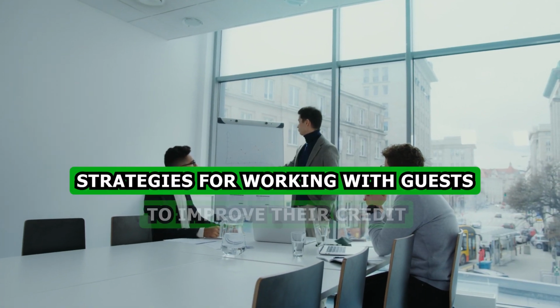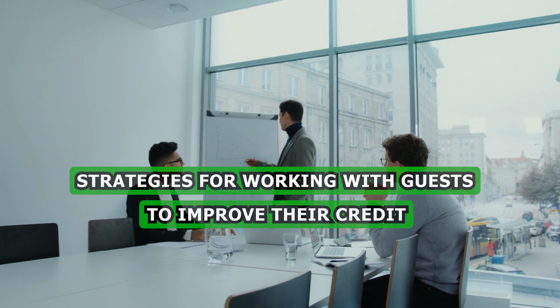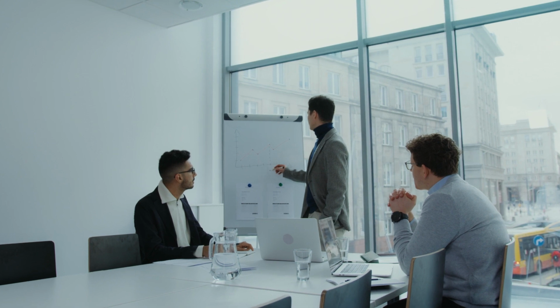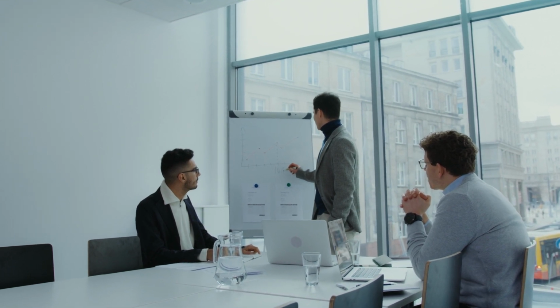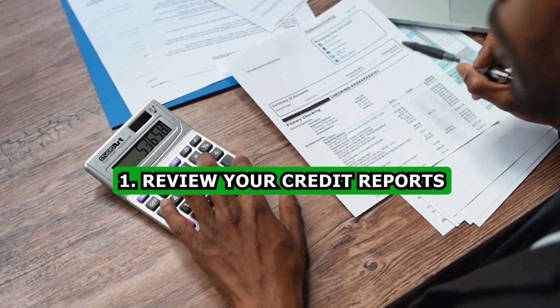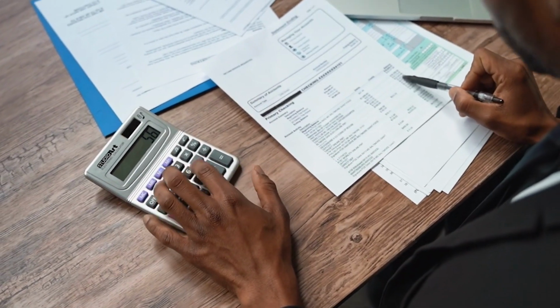Strategies for working with guests to improve their credit. So, you're a landlord or property manager and you're looking to work with potential tenants to help improve their credit? Great! Here are a few strategies you can use to make a difference. Number 1. Review your credit reports. You must know where you stand before improving.